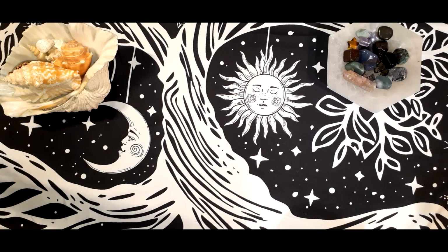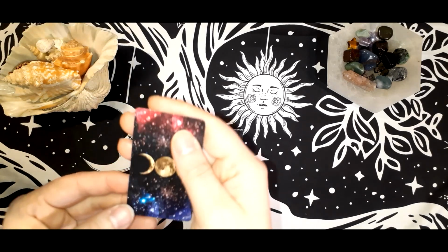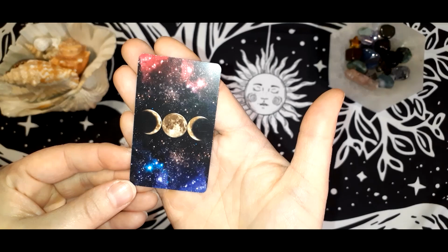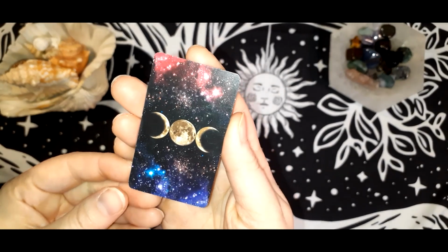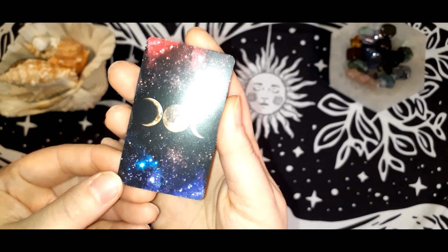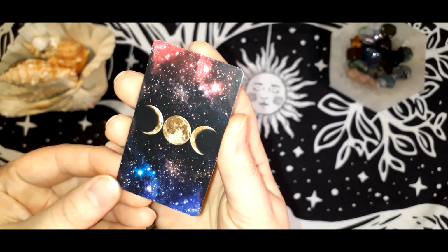Okay, now we're going to get into a deck, unfortunately, I have as a mini, and this is the Witch's Tarot by Ellen Dugan. You'll probably recognize the backings. They're pretty famous. However, I only own this in a mini deck. I would really love to have it in a full size. As I said, I like moon phases, and so putting moon phases and triple moon goddess symbol on a galaxy print is right up my alley.